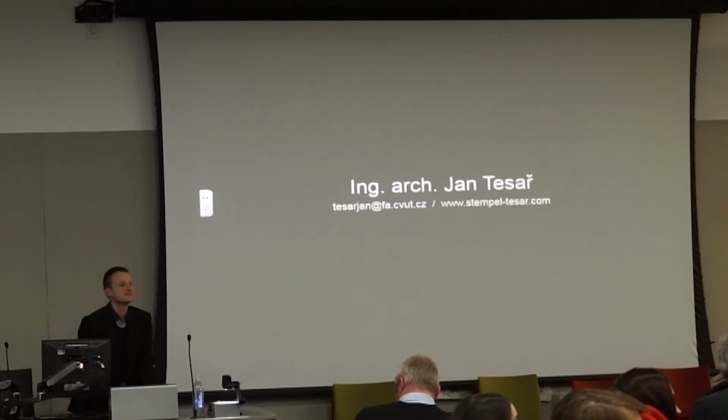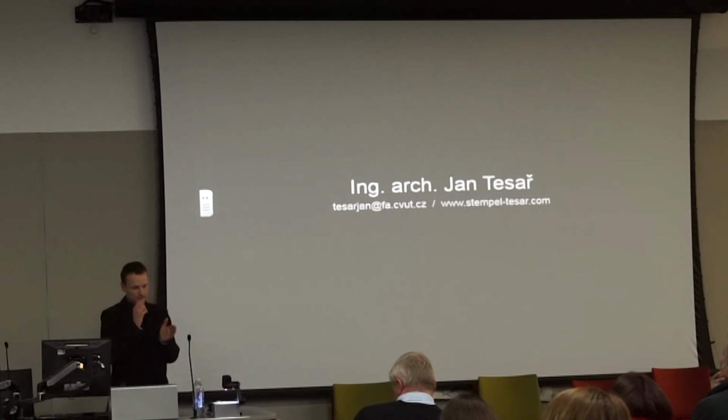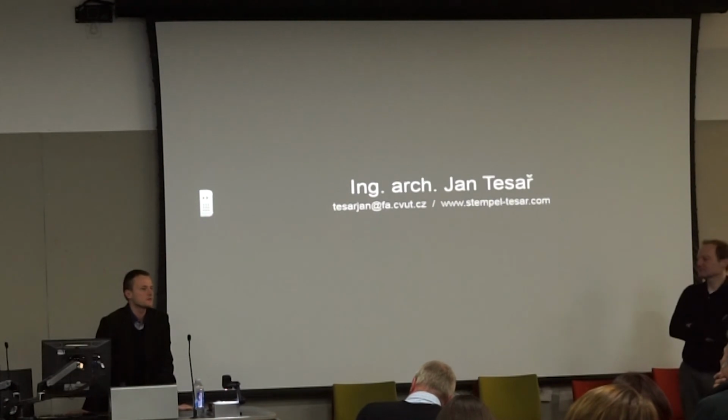What did you mean by sandwich construction? Sorry, I didn't get it. Sandwich construction, yeah, as a sandwich. The layer of cladding, the layer of insulation, the layer of just empty space, and the construction layer. It's typical for houses with cladding. So you have to design something which carries the house, then the layer of insulation, and then you can add some cladding.